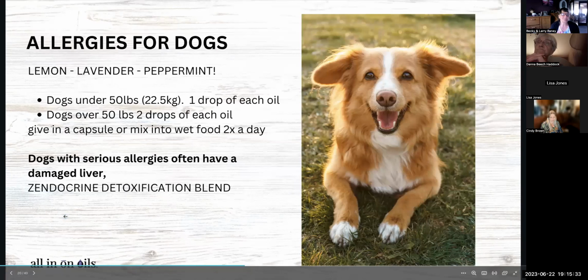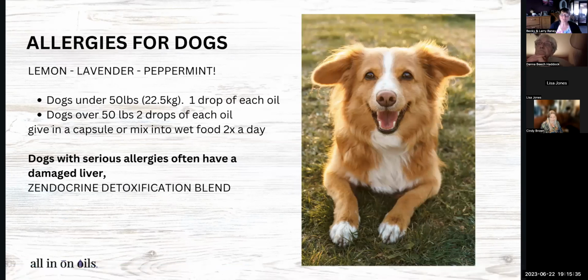Allergies for dogs. This is interesting. The allergy blend is different for cats than it is for dogs. Allergies for dogs is the same as for humans: lavender, lemon, and peppermint. They're talking about taking 1 drop of each oil and adding it with some fractionated coconut oil, rubbing it in your hands, and then petting the dog.